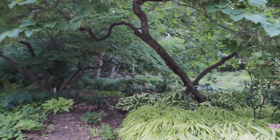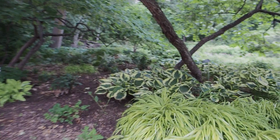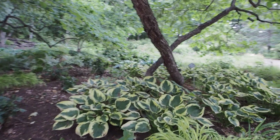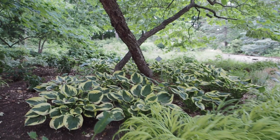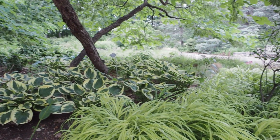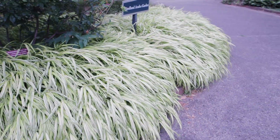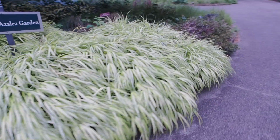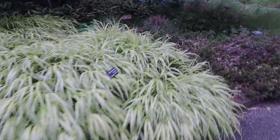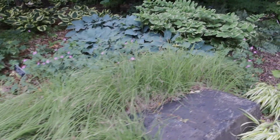Alright, here's some azaleas that we're going under with some Japanese forest grass. I'm not sure what kind of hosta this is, but doesn't it just really make that area bright? And that Japanese forest grass just cascades. It just has such a cool pattern. I have a couple of those planted, but they have a little ways to go.